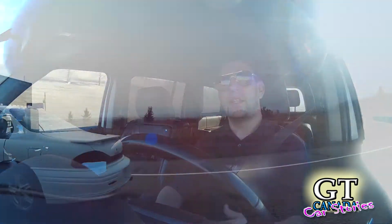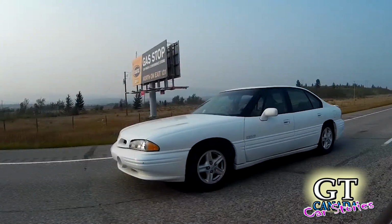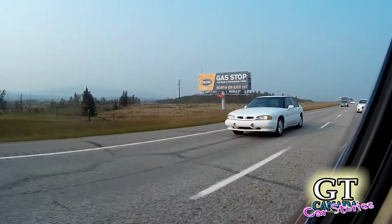Now, that is a great car. The problem was, as you know if you watched the challenge, Jacob had got a Bonneville SSEi. The Bonneville SSEi and the Grand Prix GTP are essentially the same car. I know the body itself, the chassis code, is different. Engine same, supercharged, 220 some odd horsepower, front wheel drive, long wheelbase. It would have been a great car for the trip if that was the only Pontiac on the trip.